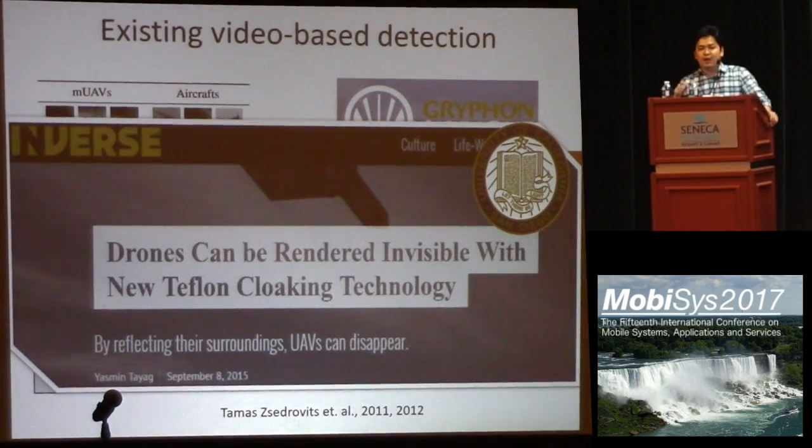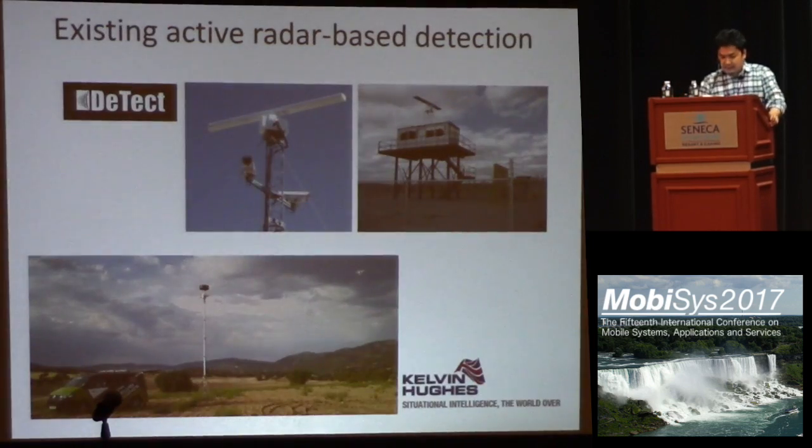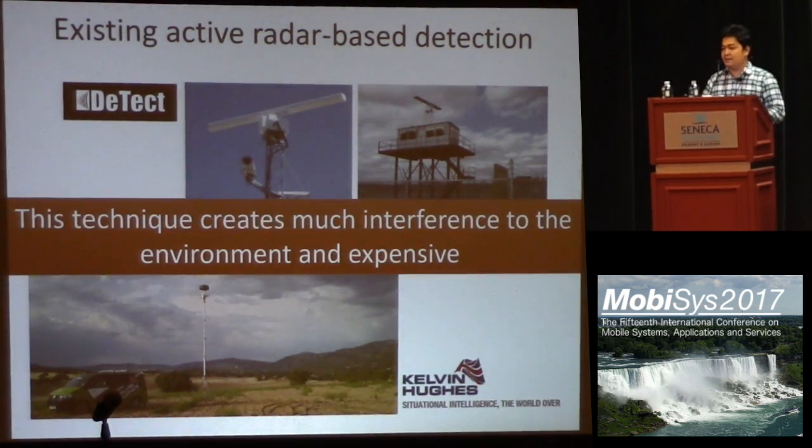More interestingly, a drone can be rendered invisible using new material techniques, which makes video-based drone detection useless. Another technique is the radar-based approach. The problem with this technique is that it is very expensive and creates much interference in the environment.